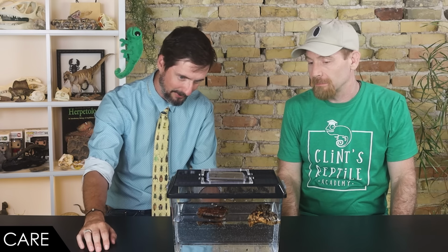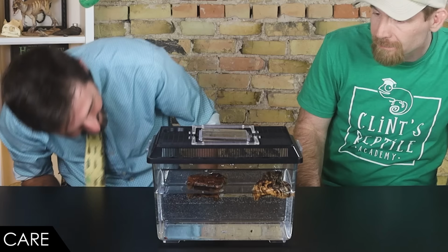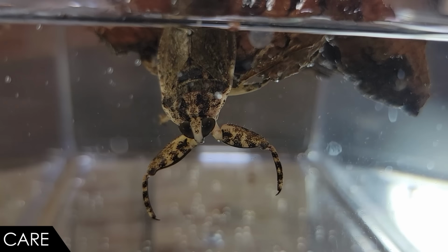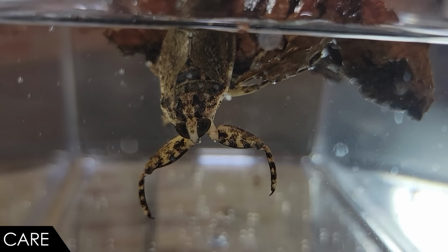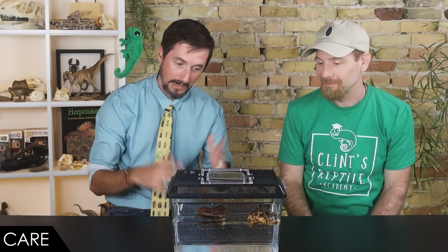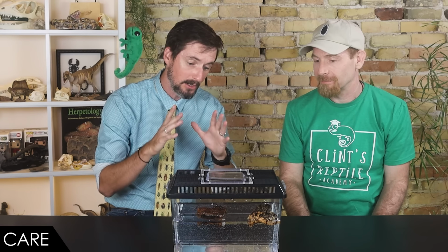That makes sense. It's starting to move its position now. Oh, yeah, it's in full hunting mode now. Oh, yeah, you can see the raptorial forelegs waiting for something to come by. That's so cool. Okay, well, I think with all that in mind, we are going to give the toe biter a score of 5 out of 5 for care.